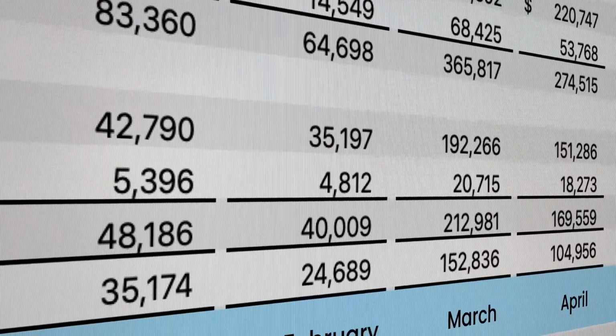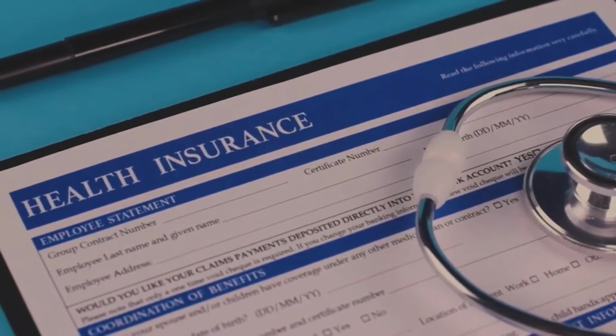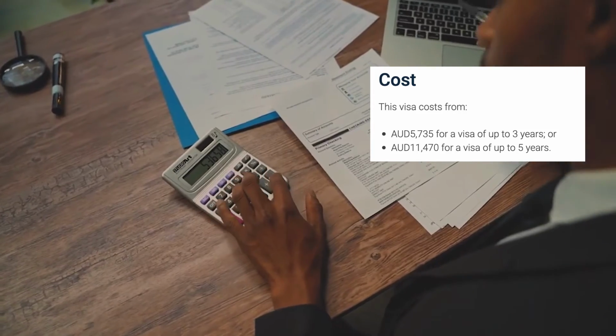You will be asked to show that you have enough funds to support yourself here in Australia, because this is a temporary visa where you come to Australia, you can't work, and you don't have access to Medicare. You have to buy health insurance. And this visa can be granted for anywhere from 3 to 5 years. So the difference is just costs. I think for the 3 years, it's $5,000. And then for the 5 years, it's $10,000.